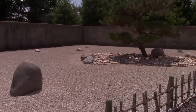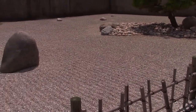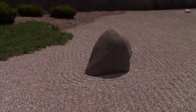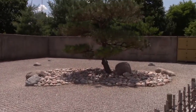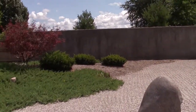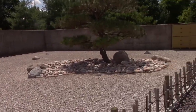This is a Zen garden, guys. You can see that they've got a bamboo pole fence up here in the front. And they've used white gravel here. And if you look very closely at the gravel, you can see where it's been raked into lines to give it structure. And then there's their centerpiece. That's just really pretty. I can see what I want to do, but I don't know if it's going to work. Very calming.